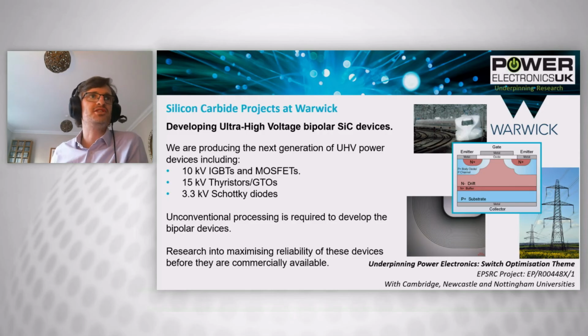Today, given the material that we have, these bipolar devices, the IGBTs and the thyristors, require us to go through somewhat unconventional processing, but there's a lot of work to be done there to understand the technology now, to capture the IP in these areas, and to show the way for the chip manufacturers in the coming 10 to 20 years.